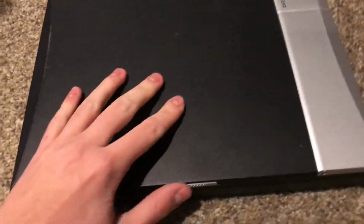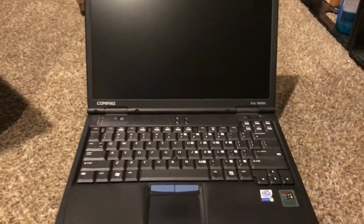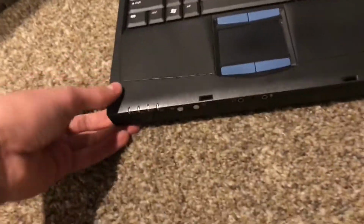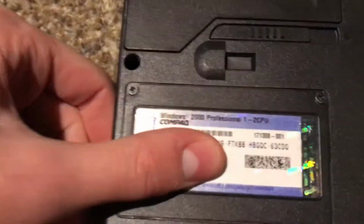So this is our first subject. I'm going ahead and focusing on the laptop because I usually don't get a lot of these from the dump. Here we have a Compaq Evo N600C, as you can kind of see there. This laptop is dated, I think, 2001, I'm not sure. All I know is that this does indeed have a Windows Professional 2 CPU key on it, which I want to keep for certain reasons.